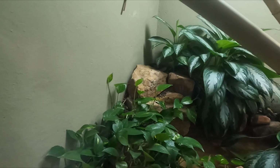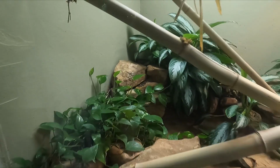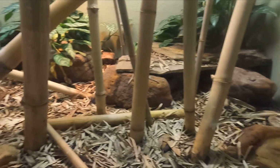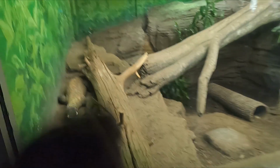Where is the king hiding? Oh, back in the corner. Of course you'd be hiding back in the corner. Every time we've come, the king cobra is hiding in the back corner. I keep hoping there's a secondary one, but I haven't found it yet.